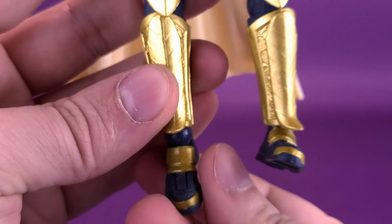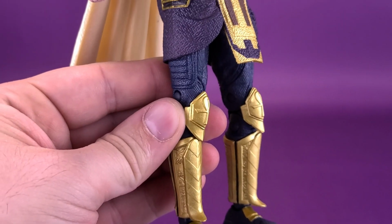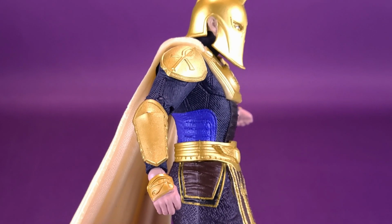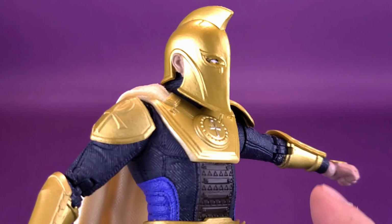And he also has himself the shin guards. The gold is really nice on this. And I know I've already said this, and pardon me for repeating the same thing, but when it really comes to the gold, it's super sharp. It's clean gold, too. There's no real additional wash on it.